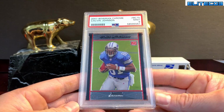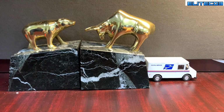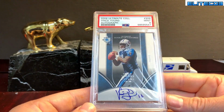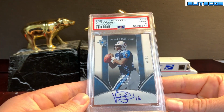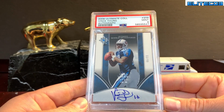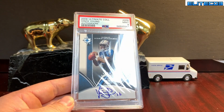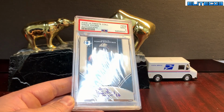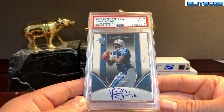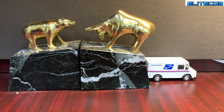Here's your Bowman Chrome Calvin. Just your base stock Calvin card in a 9. I think this card was a $1,000 card at one point. But the Ultimate Collection, Vince Young to 99. I mean, 2006, a lot of people that were in the hobby are in the hobby now. We're not collecting back then, but there was a big boom summer 2006 for 2006 rookies, Bush, Young, Leinart, and the prices were high for that time period. What those kids were going for was crazy.